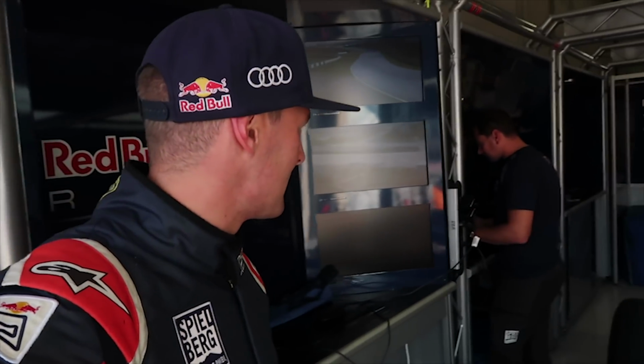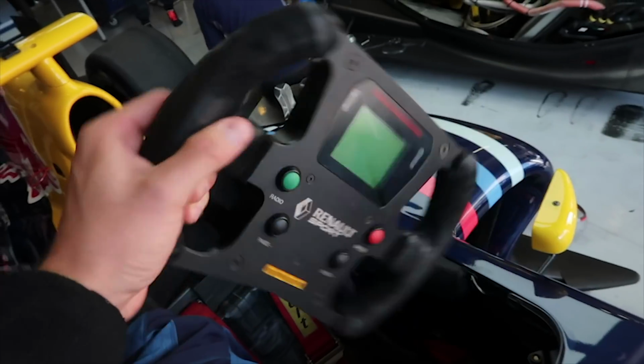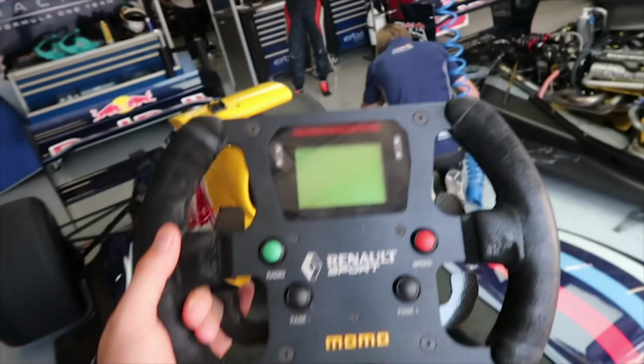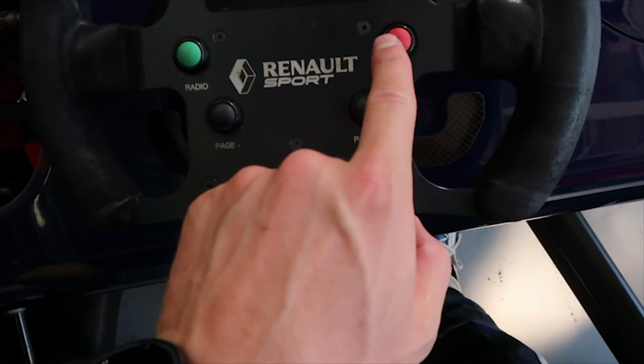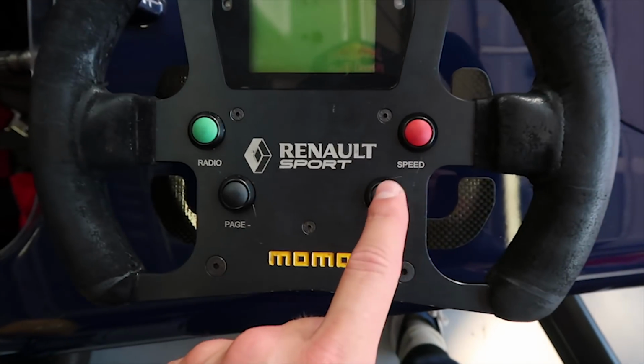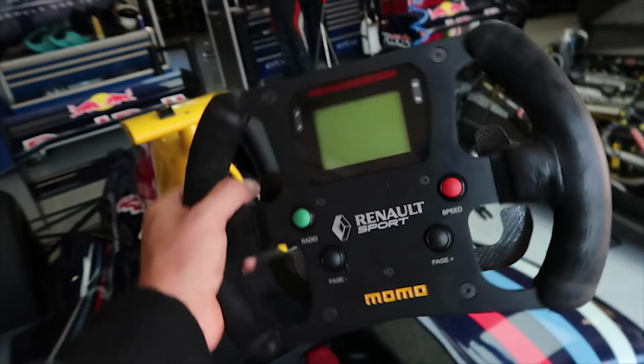So I'm going to show you guys my office today, the 3.5 liter V6. Roughly, is it 500 horsepower? Around, yes. The weight is like 580. Yeah. So it's a pretty different steering wheel than what I'm used to. And what's unique is that we have the clutch here, also on the other side. We have radio, we have speed sensor for the pit. And other than that, I'm not using the page buttons, but very small steering wheel compared with what I'm used to. In here it's very tight with the pedals and everything.